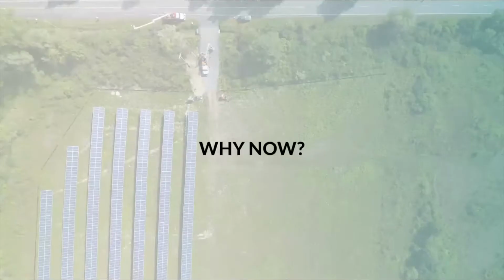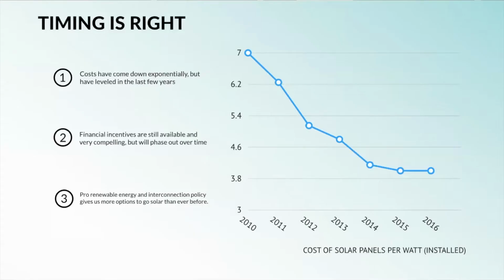So why now? Why is it a good time to go solar? Well, the timing, frankly, is just right. As you can see, costs have come down exponentially over the last few years, but you'll notice there in 2015 and through now, they've really started to levelize.